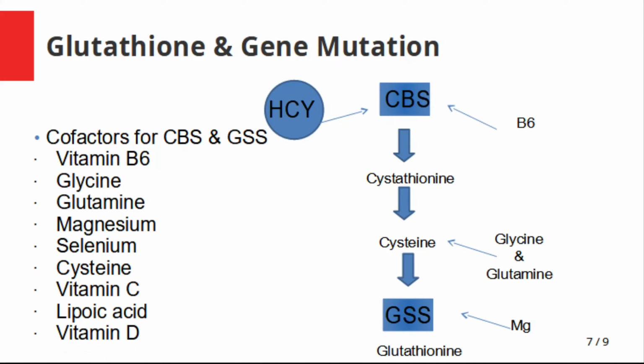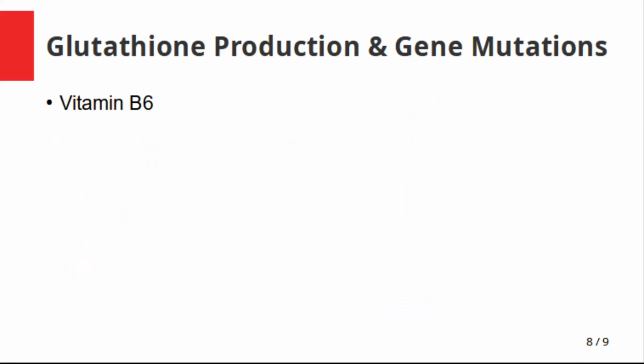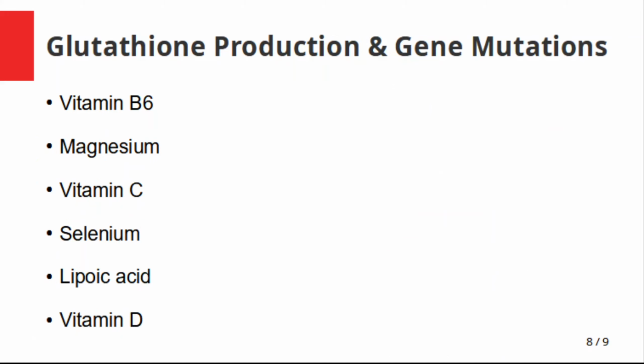Homocysteine is needed for the CBS enzyme to start the process of glutathione production. Everyone talks about high homocysteine being damaging to the heart. What about low homocysteine levels? If homocysteine is low, then the body has trouble producing glutathione. In order to produce homocysteine, we need folate, B12, and methionine. To recap, as cofactors we need vitamin B6, magnesium, vitamin C, selenium, lipoic acid, vitamin D to produce glutathione.